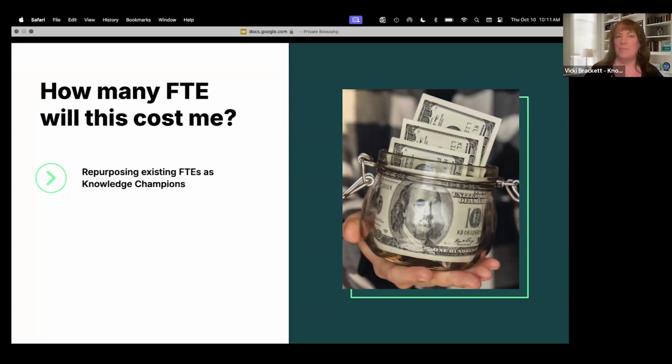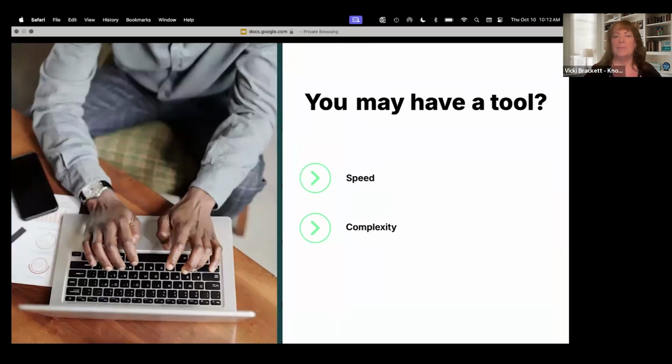Great point. Now, when you think about the tool, a lot of people think, oh, we just need a knowledge base, and it's just really a content management system. If it has a search bar up there and we can publish something, then that's all we need. The reality is, in the majority of contact centers, you're dealing with high complexity and high change. And so you need a tool that is fast to capture that complexity and keep up with that change, and that can also help communicate that complexity.